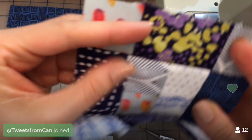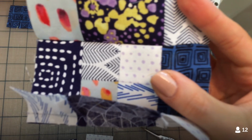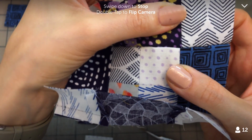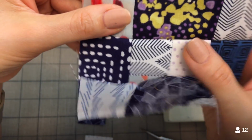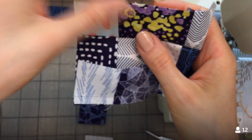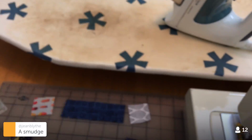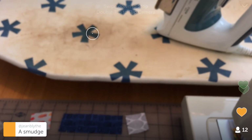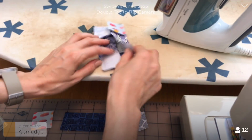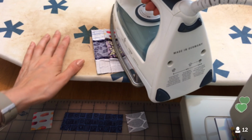Not bad. We veered a little bit from center. Let's get in focus a little bit. So I'm about, I don't know, less than a 32nd of an inch off. I think we're definitely in the realm of perfectly fine. So let's press it open. You've gotta have something that's human in it, you know. You can't have seams perfect all the time. It just wouldn't be a handmade thing otherwise.